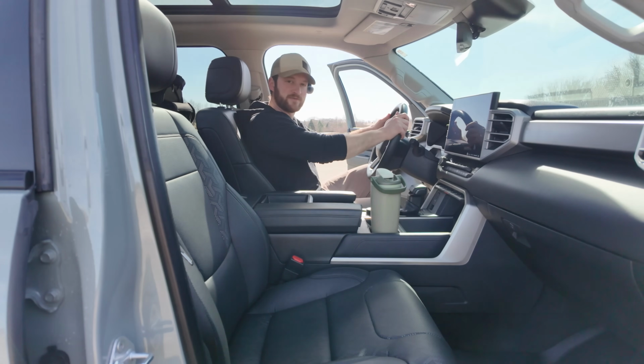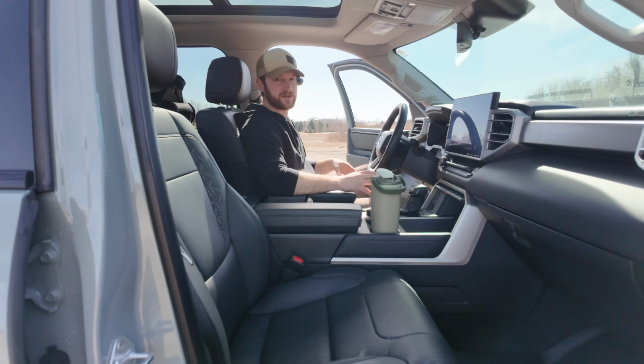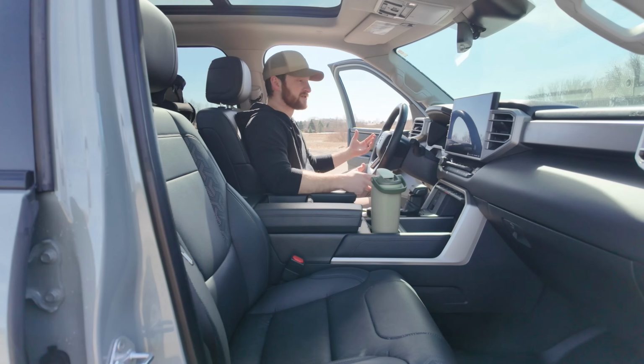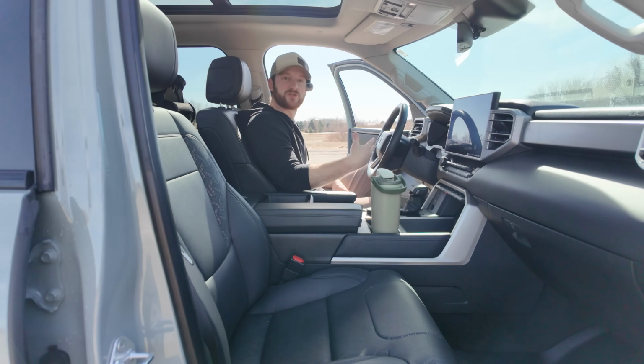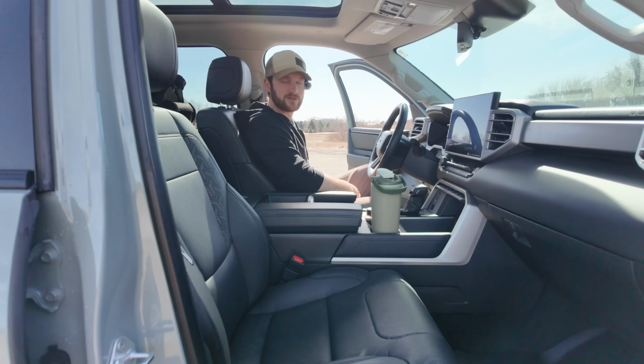But sitting here in the front of this truck, all things considered, I'm very happy with the tech and the features that I have on my truck and that Toyota did in the redesign. Let me know down below if you agree with that, if there's things you would like to see on this trim level or the truck in general that don't there or not offered, or if there's things other manufacturers are doing you'd like to see Toyota start doing in years to come of the Tundra.